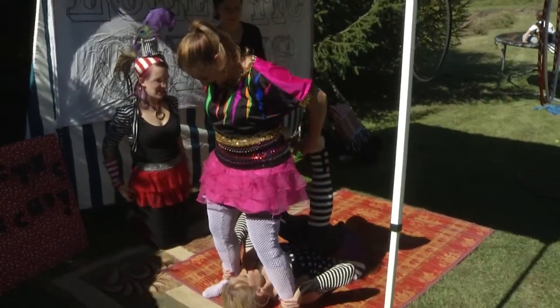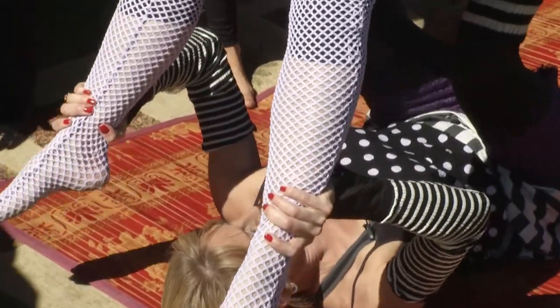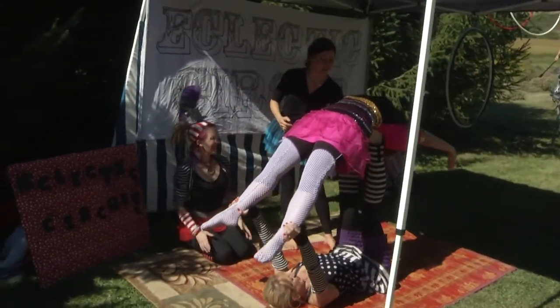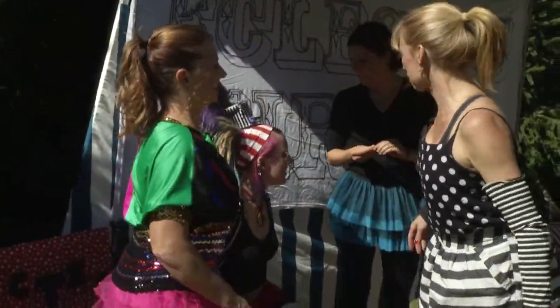Your legs are so long. Okay, so I'll stick up my legs. I'll keep my legs a little bent. There you go. Now you can start straightening your legs. Go straighten them out. Very good. Nice. Ta-da. We're doing pretty well so far.